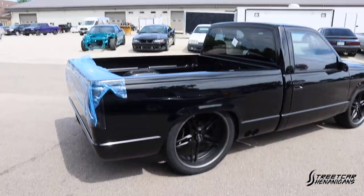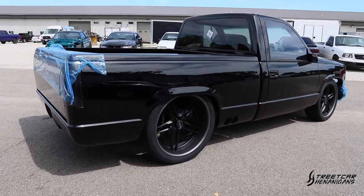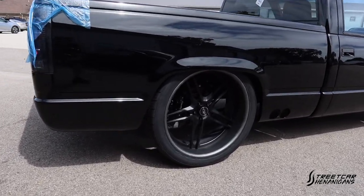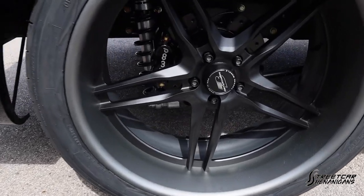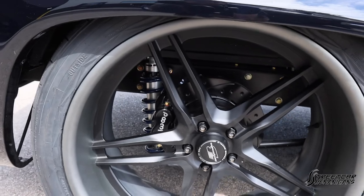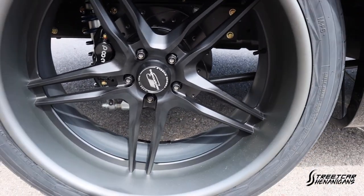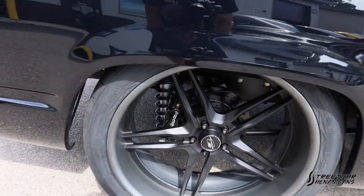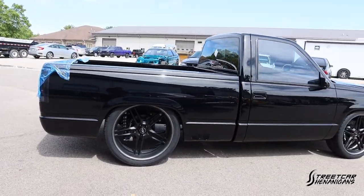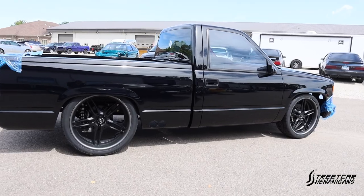All right, guys, this thing is outside, and it is unbelievably sick. Let's just get right to it. I love that you could see all the rear suspension work through the wheel. That is so dope. So this is going to be our target ride height for this build. Obviously, it does not have any engine and trans in it yet.